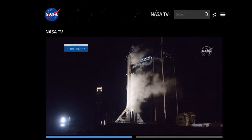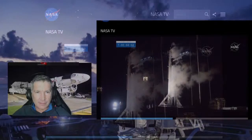Dragon is in configure for terminal count. Dragon is on internal power.